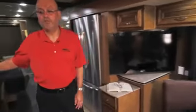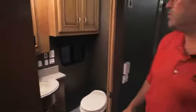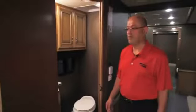And then here you've got the first of two bathrooms. This is a half bath here with a nice sink bowl and of course your stool room here. And there's plenty of storage inside, both beneath the sink as well as in the overhead cabinets and in the medicine cabinet as well. Very nicely done.